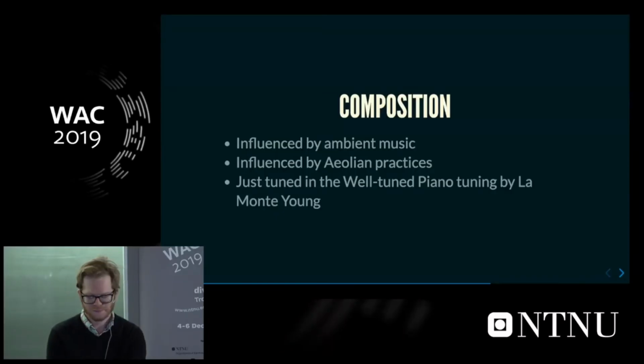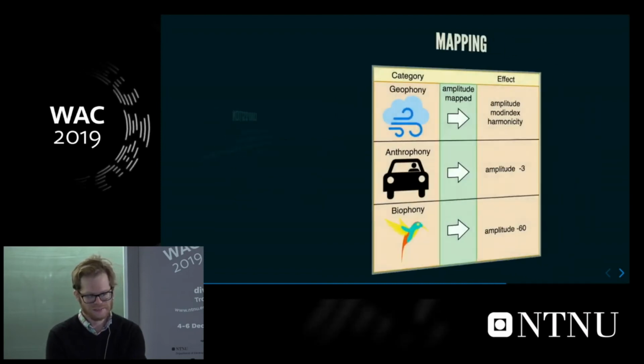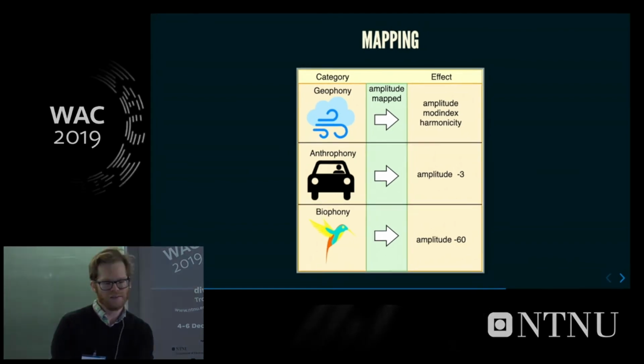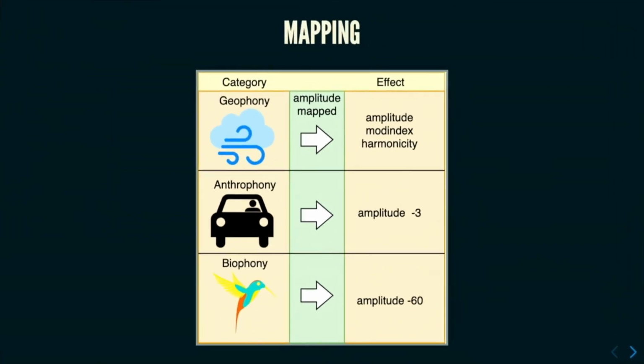They were also influenced by Aeolian practices, basically like wind going through harps, and the music of La Monte Young. So it uses La Monte Young's well-tuned piano tuning. So this is the mapping. This is why I organized the sounds into certain categories, so that I could deal with the mapping now.